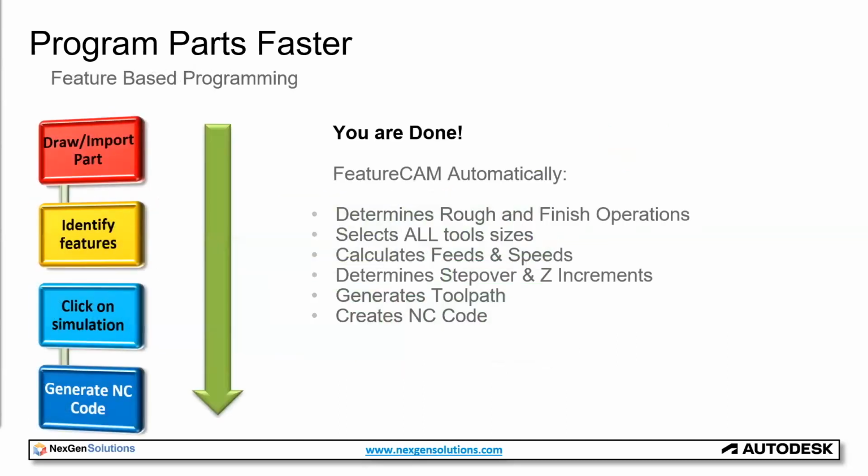What we're going to be showing you today is a feature-based programming workflow. This is going to be significantly faster. There are other programs that attempt to do this. I think that our solution does this the very fastest from the standpoint of identifying things out of the box. So when you get the product, you get FeatureCAM on day 1, it's going to be doing this right out of the box, and then you can also customize it.